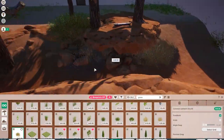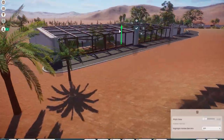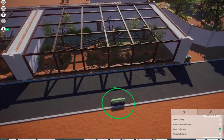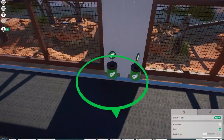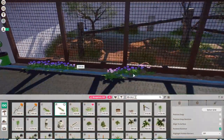As I keep on saying in every single episode of the series, I really do want this area, and this entire zoo really, to feel a lot more tropical than the desert that surrounds it. Like, our water bill must be through the roof right now. But yeah, that's essentially it. And I really wanted to plant this area up a little bit more.